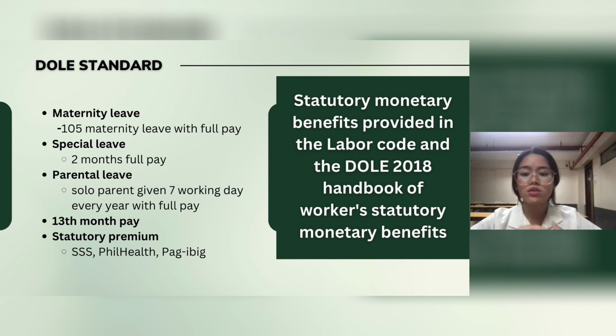Any other person who solely provides parental care and support to a child or children, provided that he or she is duly licensed as a foster parent by the Department of Social Welfare and Development or appointed legal guardian by court. Any family member who assumes the responsibility of head of the family as a result of death, abandonment, disappearance, or prolonged absence of the parents or solo parent, provided that such lasts for at least 1 year. Employees are also entitled to 13th month pay, and to statutory premiums such as SSS, PhilHealth, and GSIS.